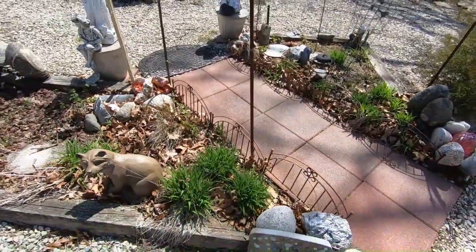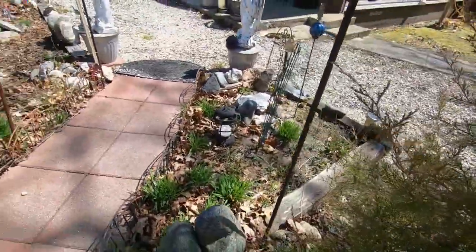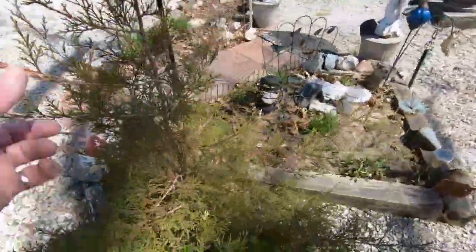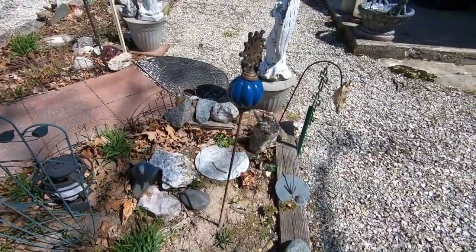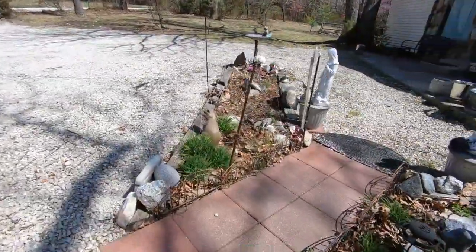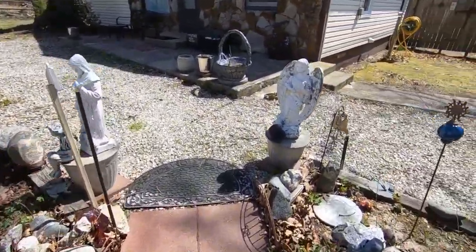Got quite a few daylilies in here, and then we've got some really neat rock and some slag glass that's in here. We also have phlox, and this cedar tree came up on its own. So these are our phlox, and we just got a bunch of different stuff in the flower bed to kind of make it look neat. A lot of the stuff we get in our flower beds is stuff that I found at yard sales and everything. It's like these 2 statues.